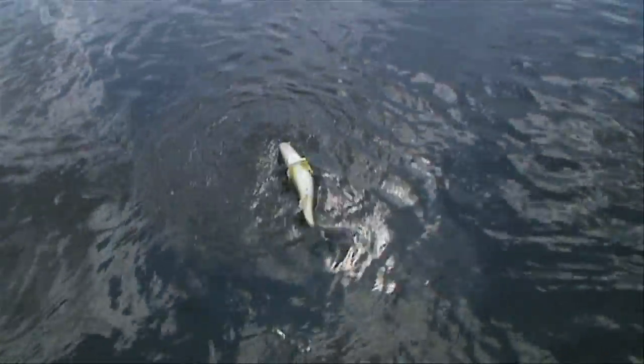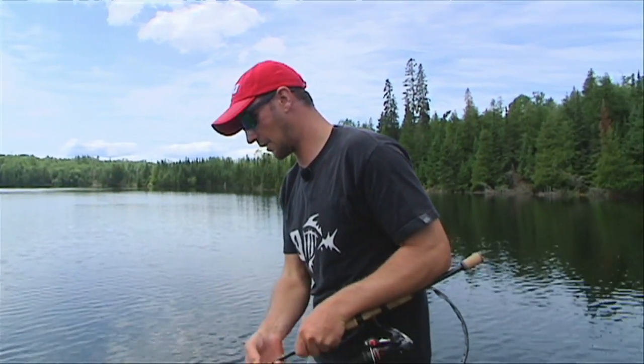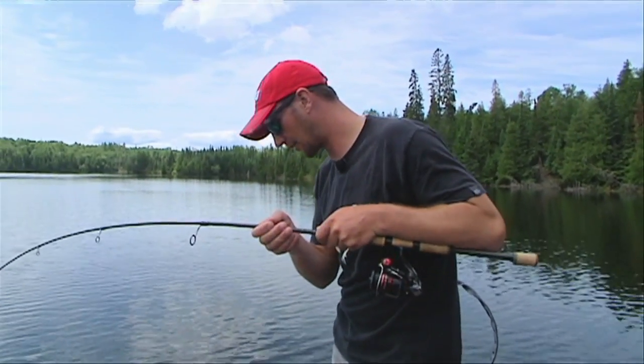So this one I've actually got kind of foul hooked in the side. He probably took a run at the bait, because I really felt like I got a really good bite there. And then I stuck it, it's kind of by his pectoral fin. I'm gonna net this guy just because it'll be a little bit tougher to grab him probably.